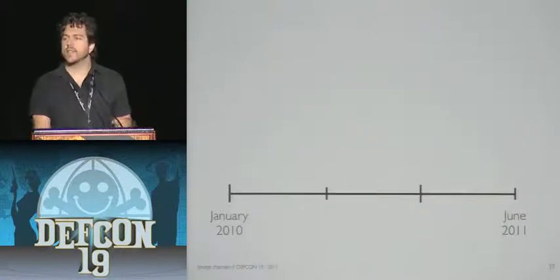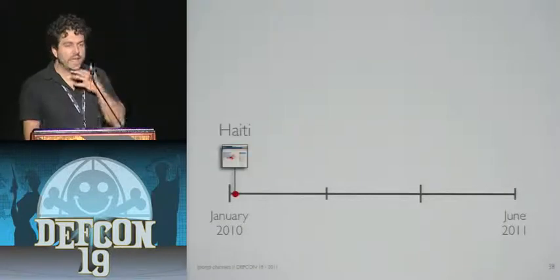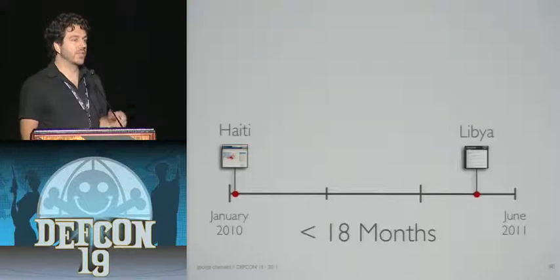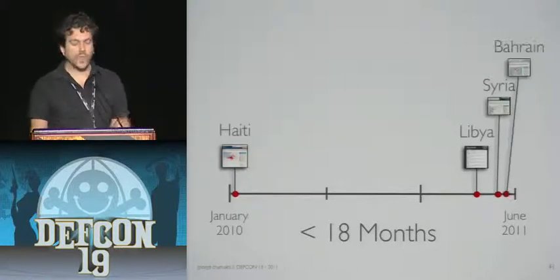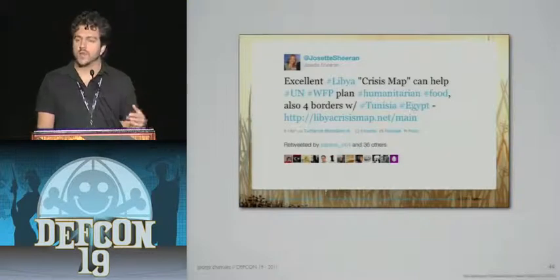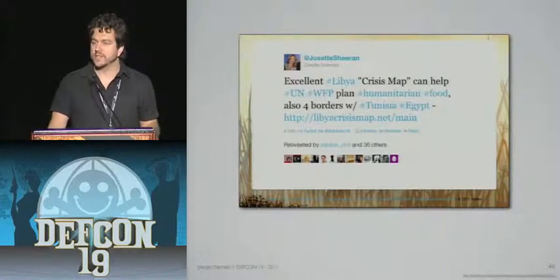What's fascinating when you look at this technology is that the largest deployment took place in Haiti in a natural disaster, and now it's being used in Libya in an active war zone in less than 18 months. And it's an accelerating trend. We now have active deployments taking place in Syria, Bahrain, and Egypt. The good news is that the good guys are catching on to this technology. They're starting to recognize its value. This is a tweet from the head of the World Food Program talking about how good Libya crisis map is.